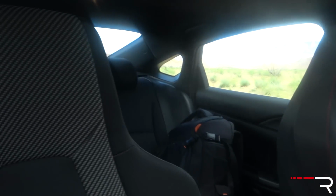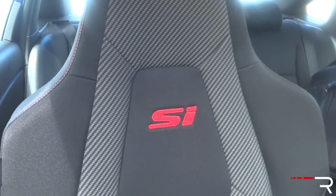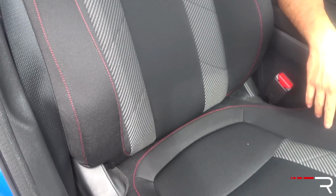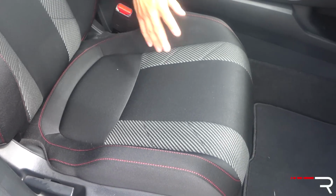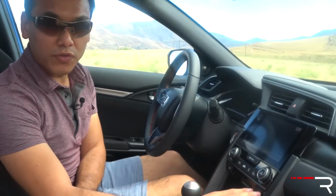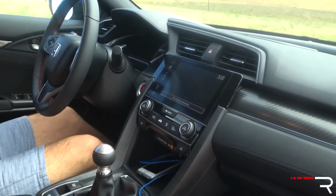The Si kind of adds these really specific seats, which have really aggressive bolstering. They hug you, they look great. My only issue with them is their cloth. I don't really like cloth, some of you may not care. I wish Honda would offer leather on the Si, but again, they've never offered leather. However, I am happy to report that Honda is including heated seats for the first time, three-level heated seats, even though this is cloth.